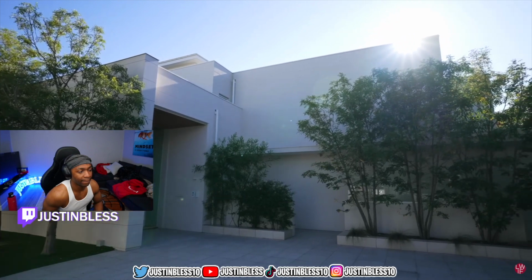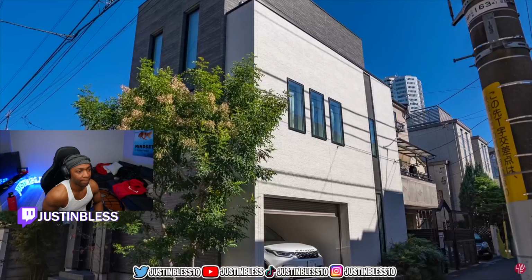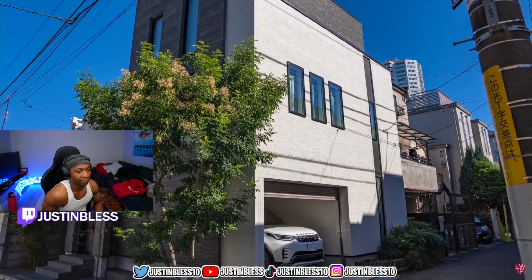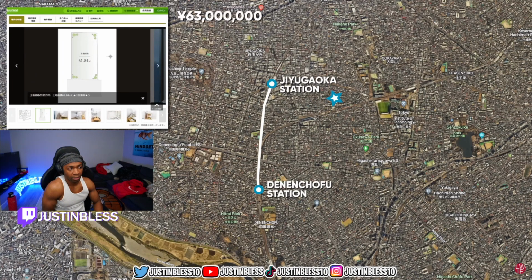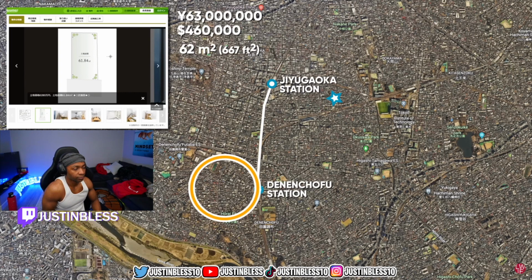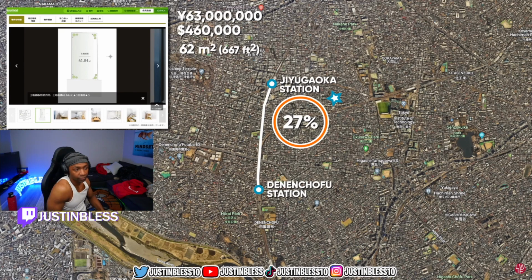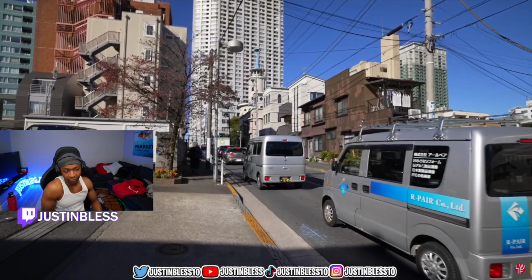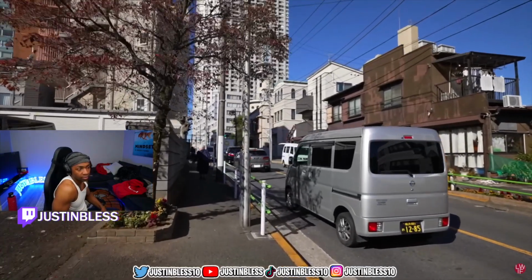Neighborhoods outside of Dennen Chofu allow for much smaller lot sizes and have less restrictions, which makes the land more valuable. A great example is Jiyugaoka, which is 1 train station north. This lot is selling for 63 million yen, which is about $500,000. It's only 62 square meters, which is much smaller than the minimum of 165 in Dennen Chofu, but the land per square meter is worth 27% more. So perhaps this is counterintuitive to some, but cramming more residents into an area makes the land more valuable.